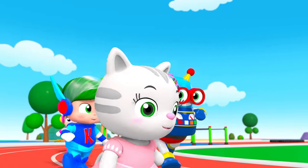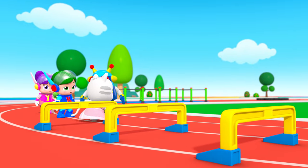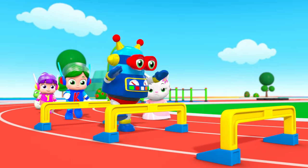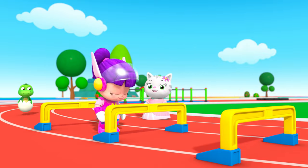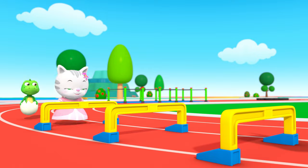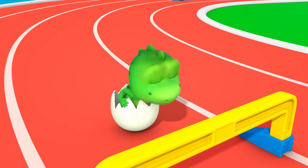Everybody's having fun, racing underneath the sun. See them as they race along. Who will win? Everybody jump up high. Who will win?